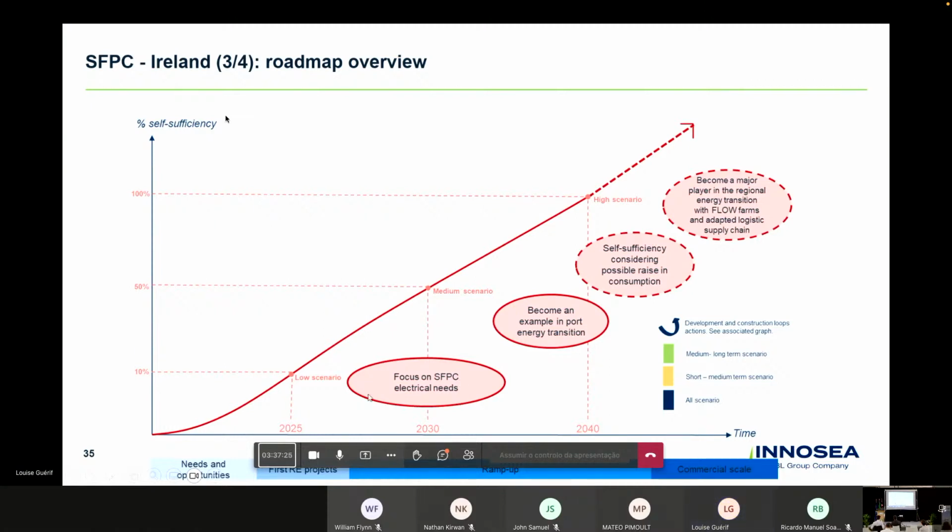So here is a recall of the vision of the ports. The port currently wants to compensate only their current electrical needs. Then they want to be involved in their energy transition and go a little bit beyond this by considering a possible raise in their consumption due to electrification. And then at the end, as I said before, they want to be involved in the floating wind development.